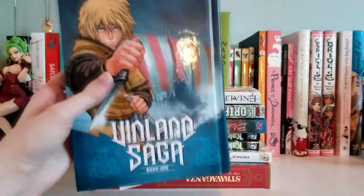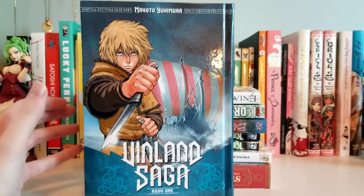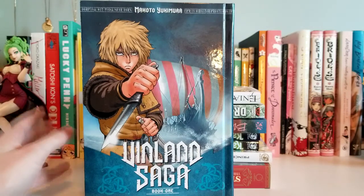For Christmas, my boyfriend actually picked up a manga for me, and it was the first volume of Vinland Saga. I haven't read this yet, but I am super excited to dive into it. I just honestly have a lot of manga to read this month.